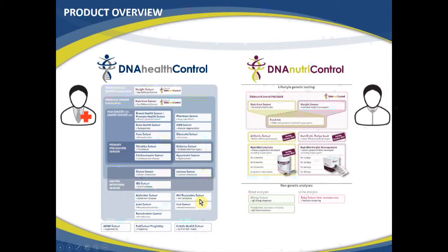Then the HIV resistance sensor. There's an interesting effect. There are some people who appear to be HIV resistant, the virus, HIV/AIDS. And that is because they have a certain variation where the virus cannot enter the cells. Some people are completely resistant. Other people have a slower progression because they have one normal and one mutated gene. And for one thing, if you're HIV infected, you can do this test to find out how fast the progression is likely to be due to this gene.